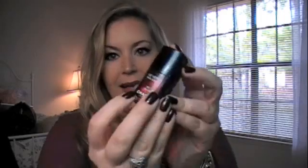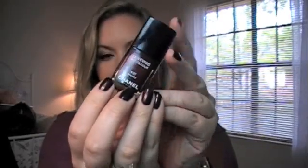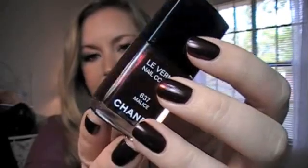They're always wearable. Probably my favorite aspect of all the collections are the nail polishes that come out. And this year I am so thrilled with the nail polish from the holiday collection. It is number 637 Malice, and it is what I'm wearing on my nails. And it is just a beautiful, deep, kind of a burgundy red.